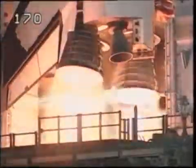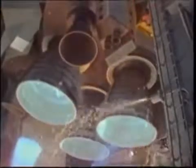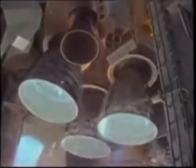And off we go. The main engine start is about 7 seconds prior to liftoff, and the main engines come up to speed and are checked out to make sure they're good before we lift off. Katie will point out the small hydrogen leak that we had on the right nozzle, 3 of about 1,000 tubes.